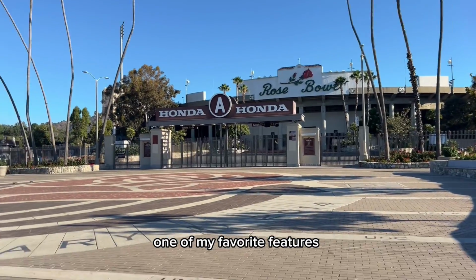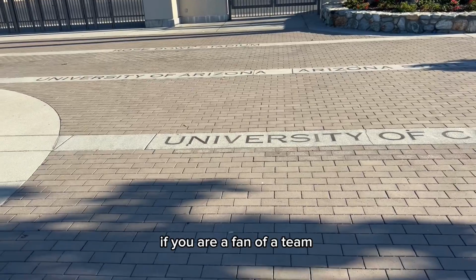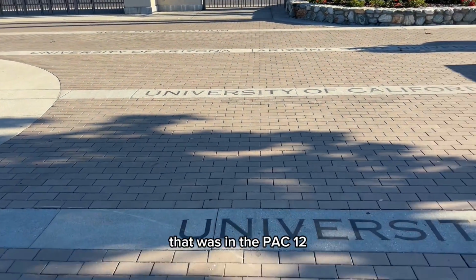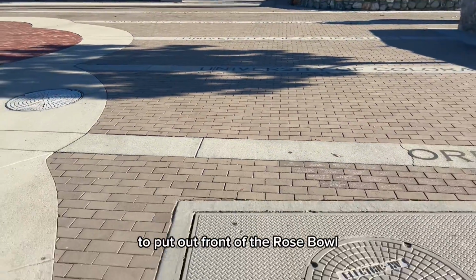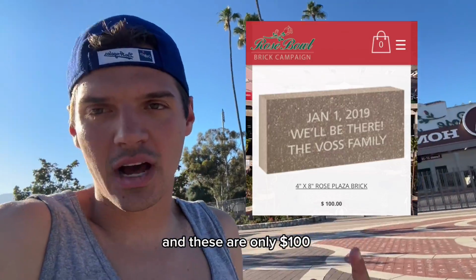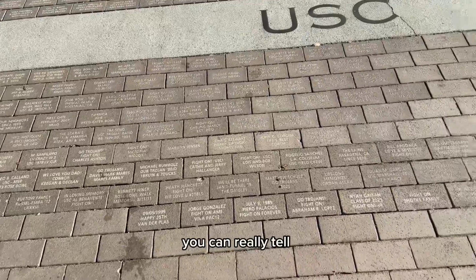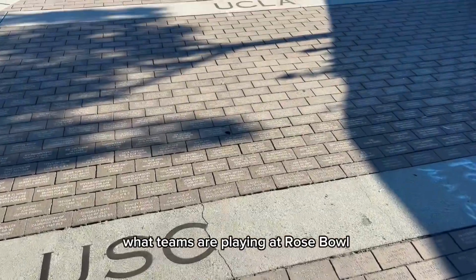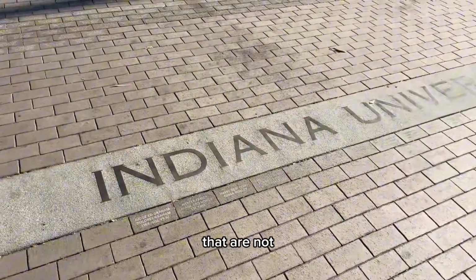Gate A also has one of my favorite features at the Rose Bowl, the 100-year brick project. If you are a fan of a team that was in the Pac-12 or is currently in the Big Ten, you can buy a brick to put out front of the Rose Bowl to literally cement your place here forever. And these are only $100, which isn't cheap, but it's not like impossibly expensive either. You can really tell walking around this thing what teams are playing at the Rose Bowl all the time, and also the ones that are not.